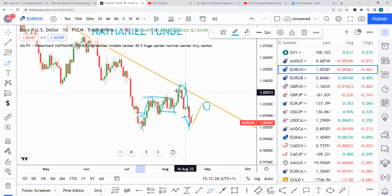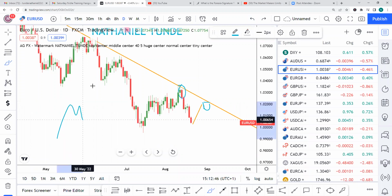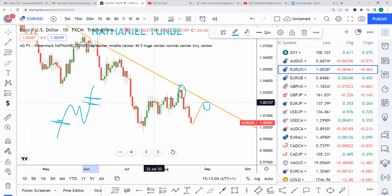This bearish engulfing should have told us that this corrective structure is complete right here, and then we should have a move to the downside. Do you understand now? So the Elliott wave rule says that when you have a zigzag corrective structure, it doesn't say that A is always equal to C. No, it says A is usually equal to C, meaning that there will be sometimes that A will not be equal to C. Do you understand now? That is the kind of scenario we are having here.